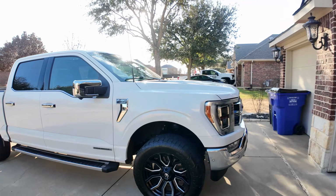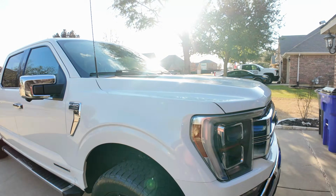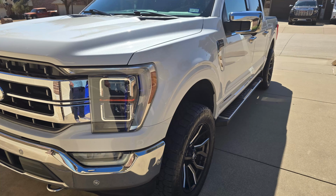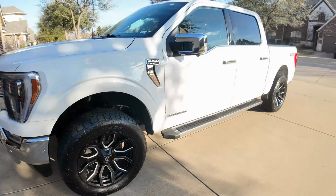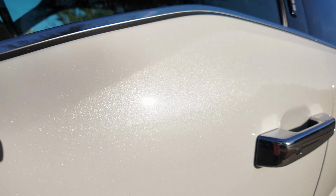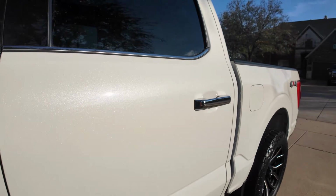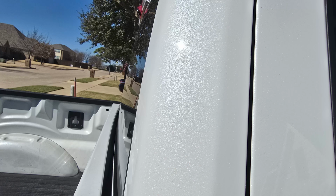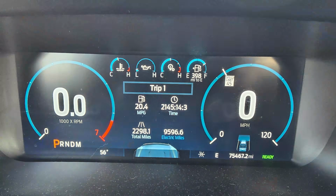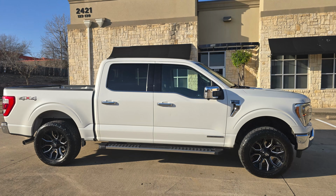I actually put these aftermarket Fuel wheels on here. These are 20x9. They've got a nice little offset on them. I believe this is the Star White metallic paint. If you look at the video, you can see all of the metallic flake in the paint. A very, very beautiful paint right there. I have a 2-inch lift on the front, leveling basically, and I have 76,000 miles on this truck. Yeah, it's pretty much fully loaded.